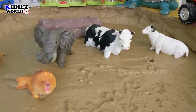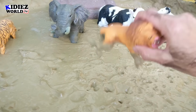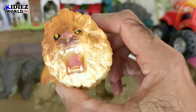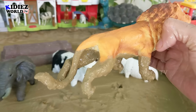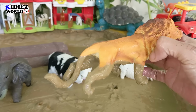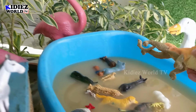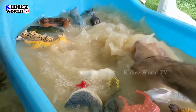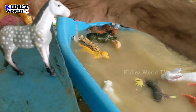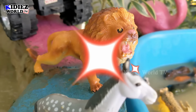Wow, now we have big animals. Let's go for this lion first. Wow, just look at his aggressive face. A big tail and a very aggressive wild animal. Lions, let's watch him. Here we go. The king lion is clean.